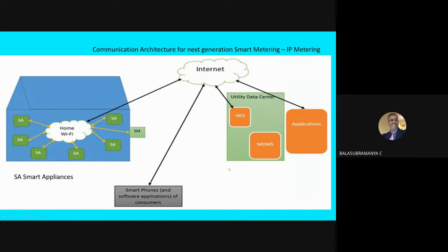The communication architecture for next generation smart metering is known as IP metering. IP metering is based on the internet protocol. Okay, here we have the home. SCA is the smart appliances. Each appliance is smart, which is linked to the smart meter on the communication network. Maybe Zigbee, maybe Z-Wave, whatever it is, or even PLC.